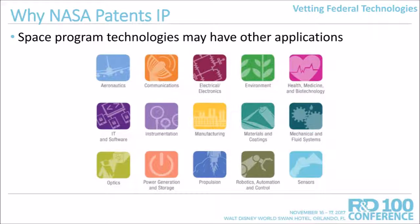So I'll go back to the mission-specific goals. Each project, each program has their own specific mission. And so technologies come out of that when problems are solved. And so the inventors disclose those technologies to us. We look at the commercial potential and what are the functionalities of that technology, right? When you look at the functionality of that technology, that functionality can actually be applied to many different industries.